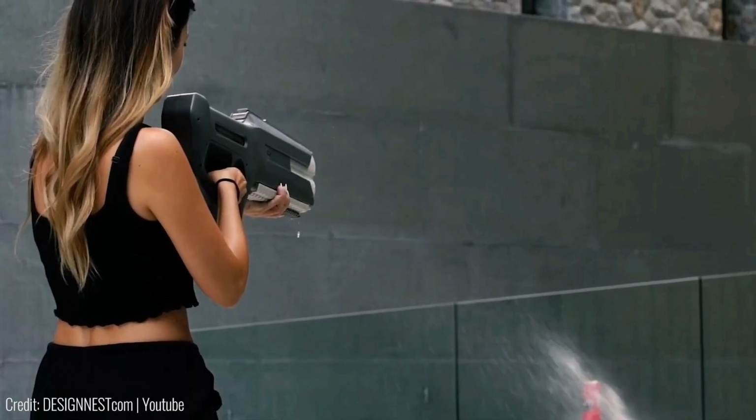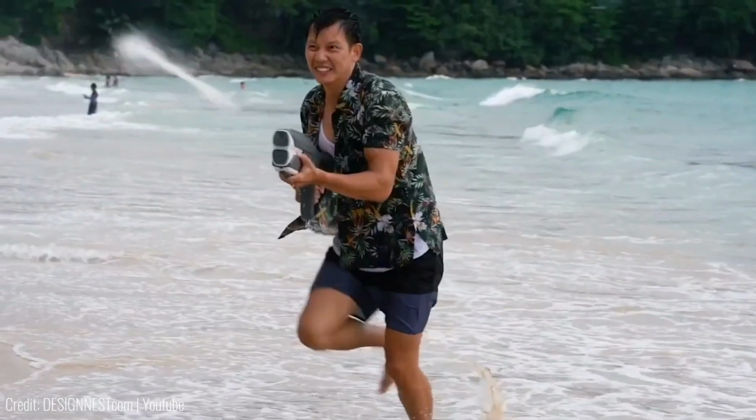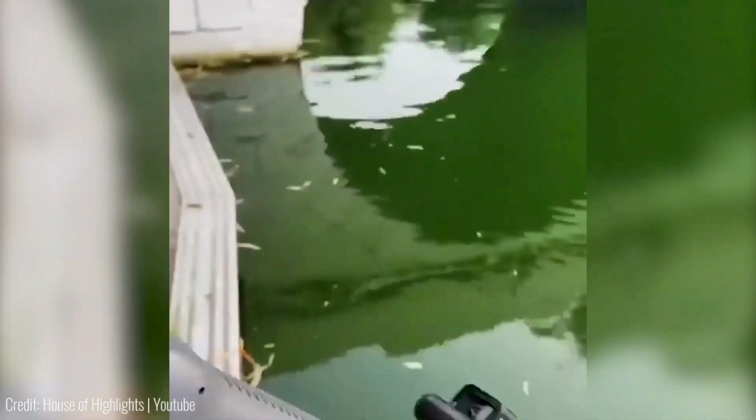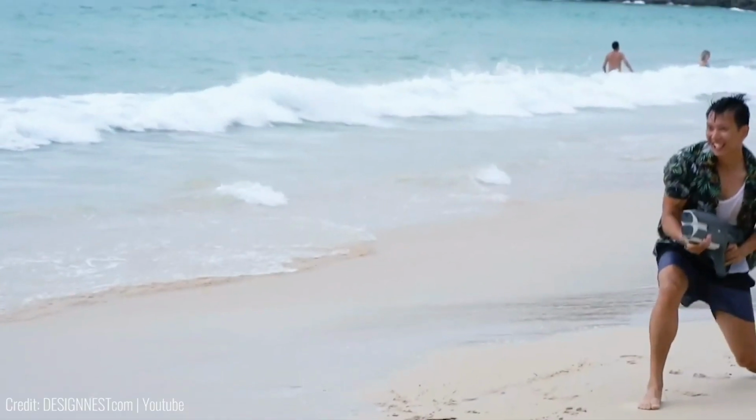Once fully loaded, it can shoot water projectiles as far as 20 meters, which is about as long as a full tennis court. What's more, the water gun also has a scope attached to it for increased accuracy. And in water fights, it's guaranteed to come out on top every single time.